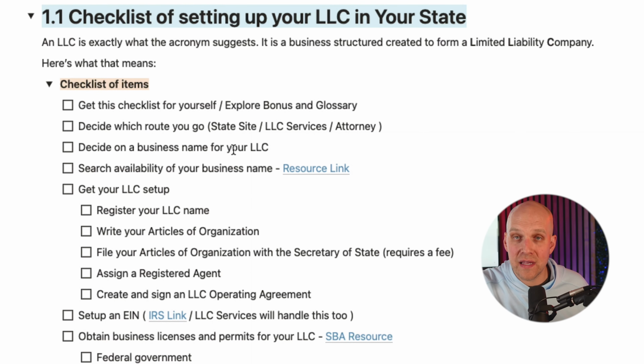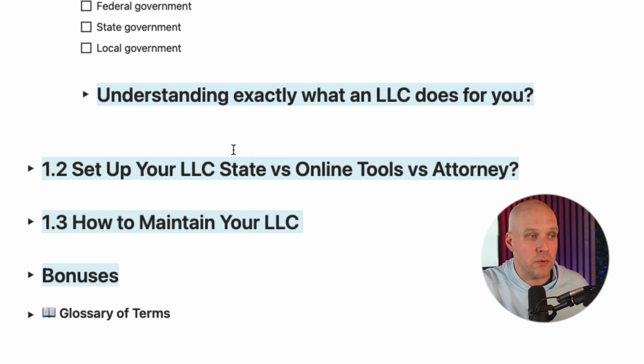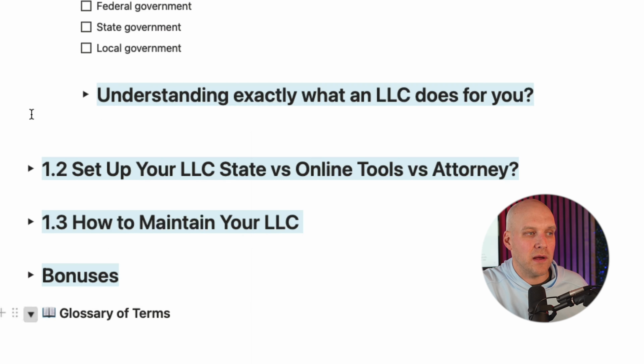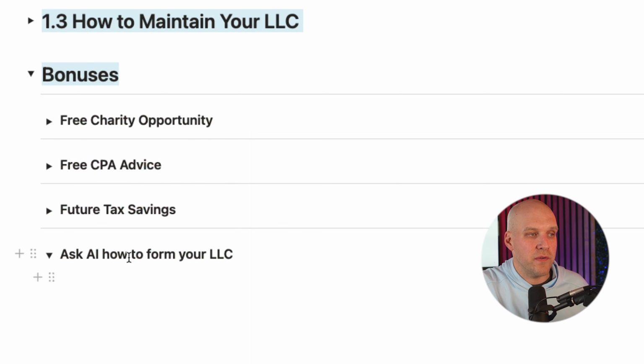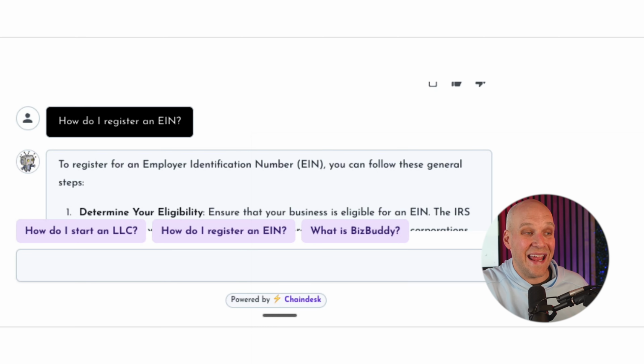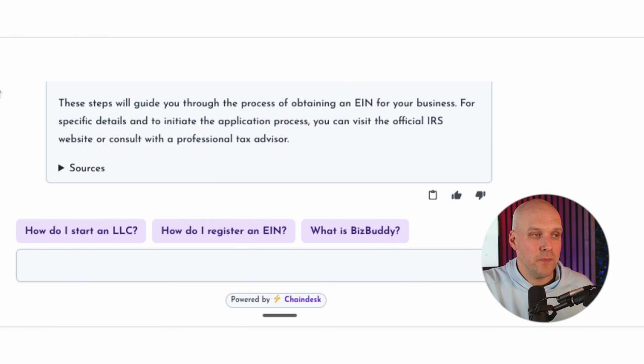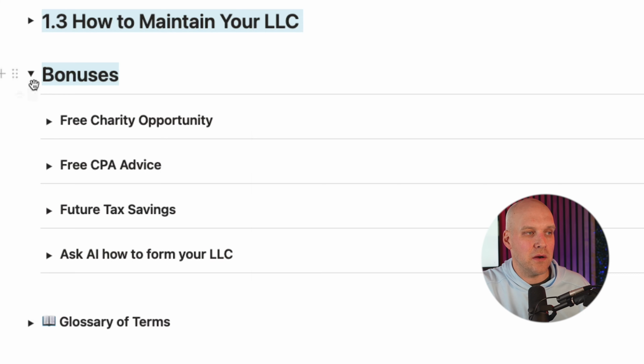First thing on the checklist is I just want to make you aware that on this document there is bonus material. There is a glossary of terms at the bottom. If there are things being mentioned that maybe you're not familiar with, you can familiarize yourself down here. There's also bonuses that are available here for you. One of them is an AI chatbot. You can ask it questions like, how do I register an EIN? And it'll answer it for you. So there's just some cool features and bonuses there as well.